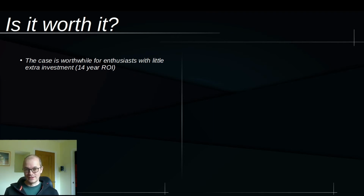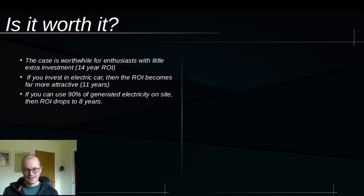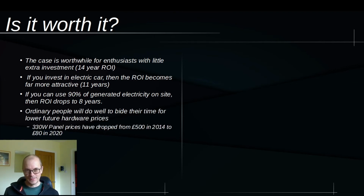And for that return on investment, you not only get your solar panels paid for, but you have something to enjoy. I enjoy numbers. I enjoy looking at the technology. I get involved with the process of selecting solar panels, selecting the inverters, thinking about the wiring and the topology, and watching it all work together. That's something I get fascinated in. That's what ticks my boxes. If you invest in an electric car, return on investment goes down to 11 years, and ordinary people who look at utility value only, I think those people will do well to bide their time.